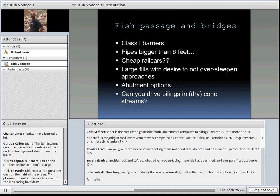So we identify a Class 1 barrier, and then we do the hydrologic calculation to see if the pipe is undersized. Any pipes that size out larger than 6 feet, we typically default to a bridge. We actually don't install too many embedded culverts. So once we decide that we want to put in a bridge, we start looking around for cheap rail cars. That's our preferred bridge surface. There aren't too many cheap rail cars left, so we're starting to look at other options.